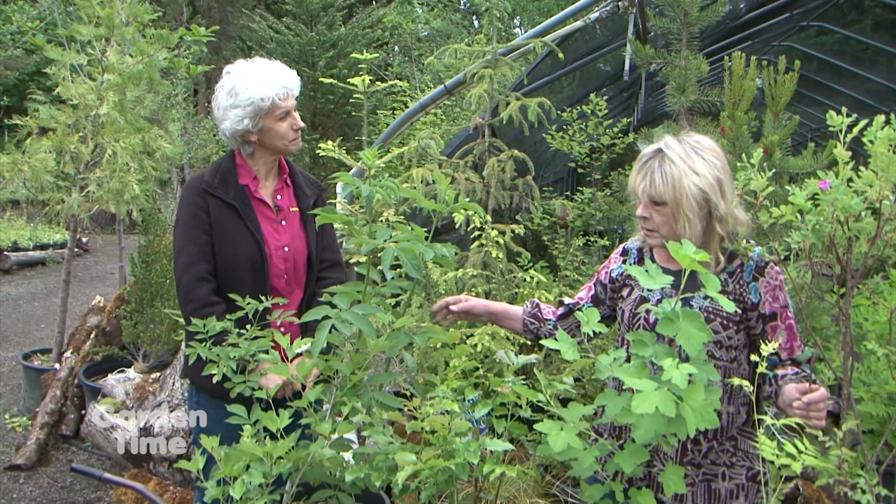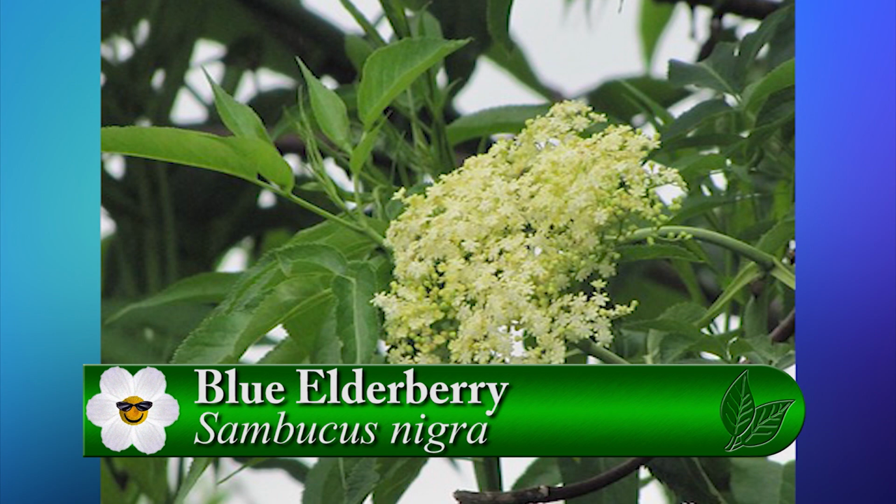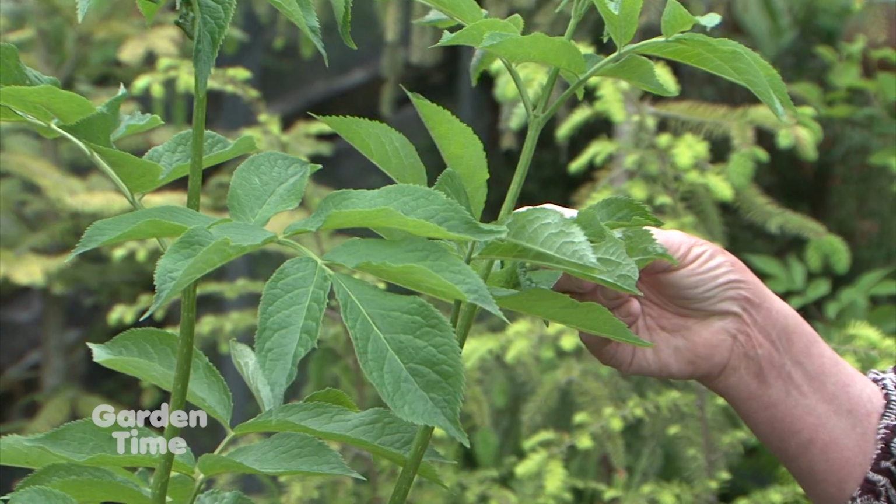Well, I have here a collection of some of my favorite shrubs. This is the blue elderberry. And it gets flat white blossoms a little bit later in the spring, followed by a deep blue, pretty, almost frosty looking berry that is edible to both people and wildlife.